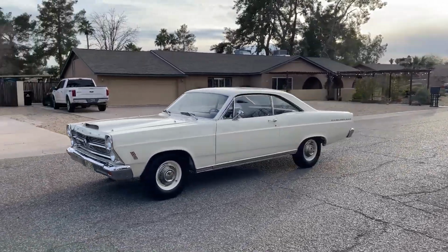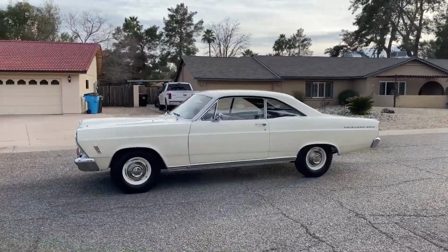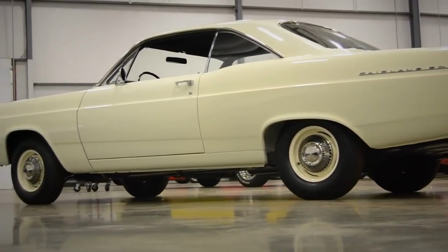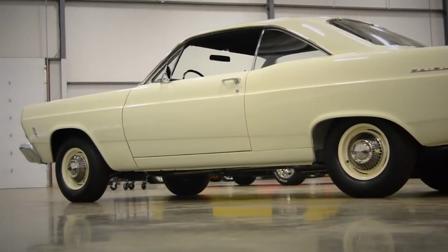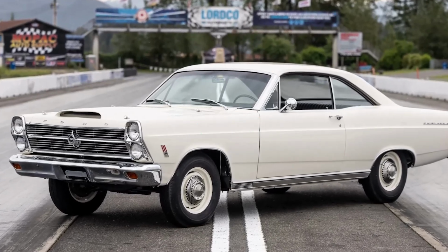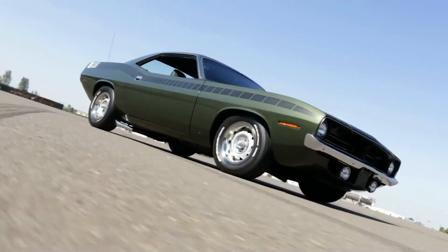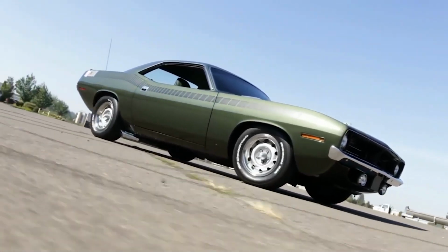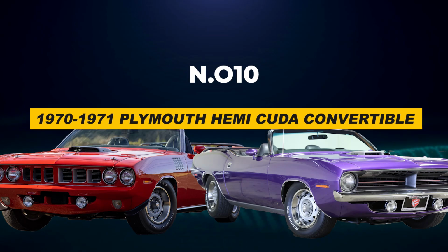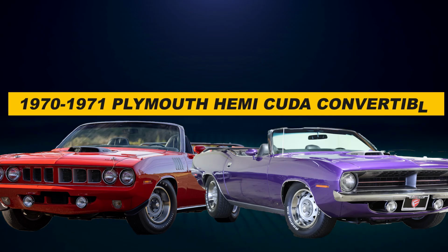These cars were built to perform, and they did not disappoint, capable of handling a 500-mile race without breaking a sweat. One of these rare beauties sold for $275,000 at an auction, showcasing just how much collectors value them. And then last but absolutely not least, number 10, the 1970-1971 Plymouth Hemi Cuda convertible.